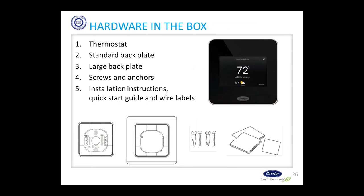Okay. This is what you get in the box. It's what you would expect. There's a back plate. There's actually two back plates. There's a regular one, which is the same exact dimensions of the thermostat, which looks nice and sleek. Then there's the quote-unquote goof plate, which is the big hunkin' large one. I forget the exact dimensions, but it's like 5 inches or so square versus 3 inches of the thermostat. So it helps you cover up a little bit more mess in the wall that you might have made, because honestly, none of us in the HVAC industry are very good at drywall work. So the back plate may help you out in that regard. And then you get the normal hardware like you'd expect, the drywall anchors and screws and installation book and all that kind of stuff.